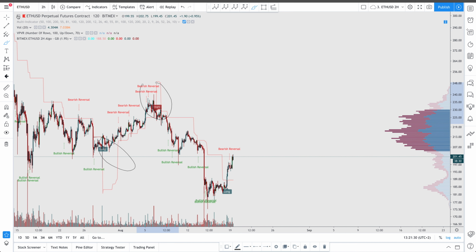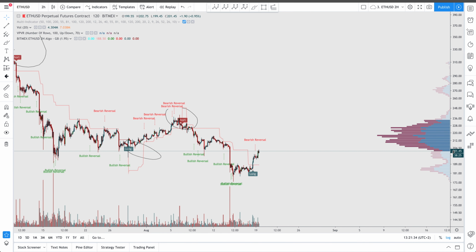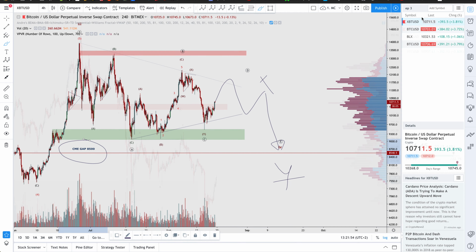I'm not quite sure where we are for ETH. So let's take a look into ETH, because I think that if we're going to want an alt season, if we're going to see alts increasing in price, ETH has to be the one that drives the value up. So the algo is long, but I'm not so convinced based on our EW count. So let's take a look at ETH.